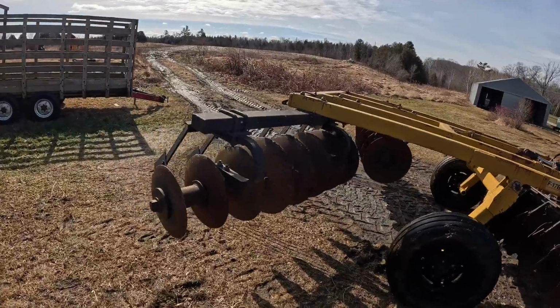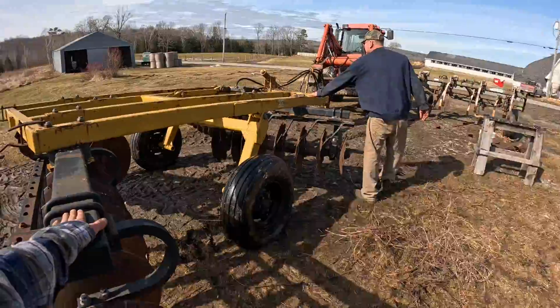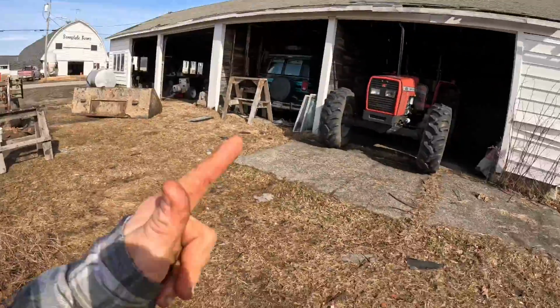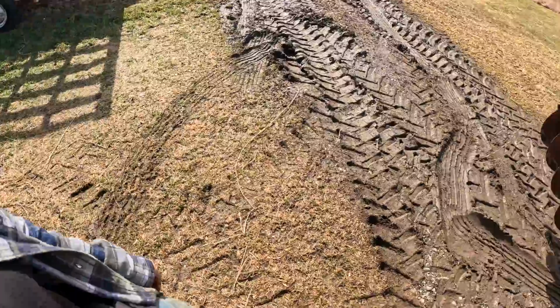I like to take it and use it just to shine the disc out. This was the only thing I ever used. I've never used the plow, but I remember I harrowed with the Massey one time. Yeah. I was probably like 14.